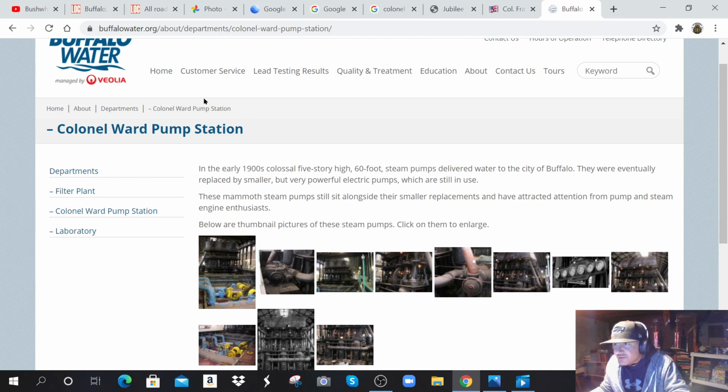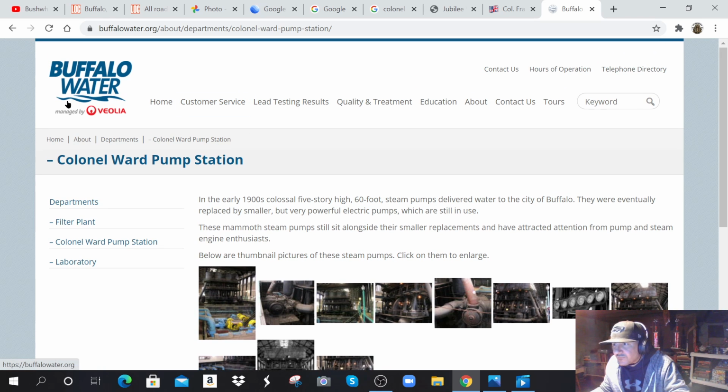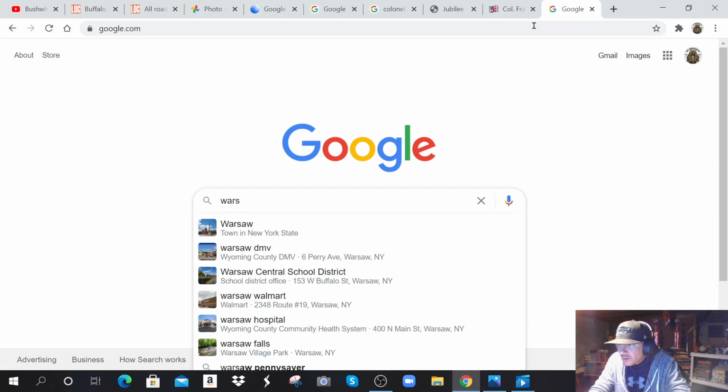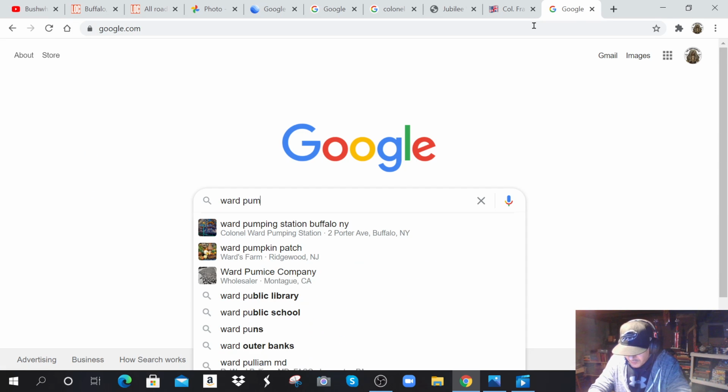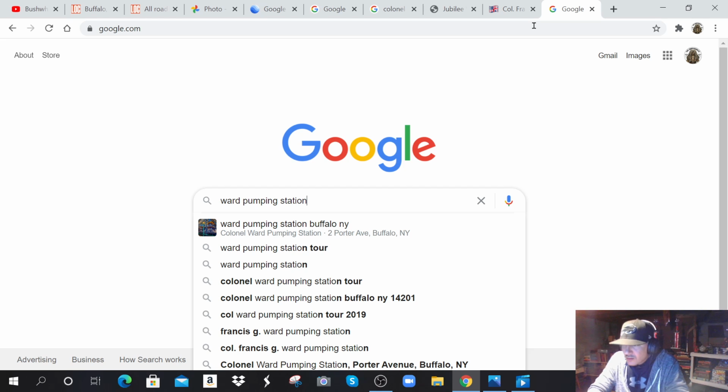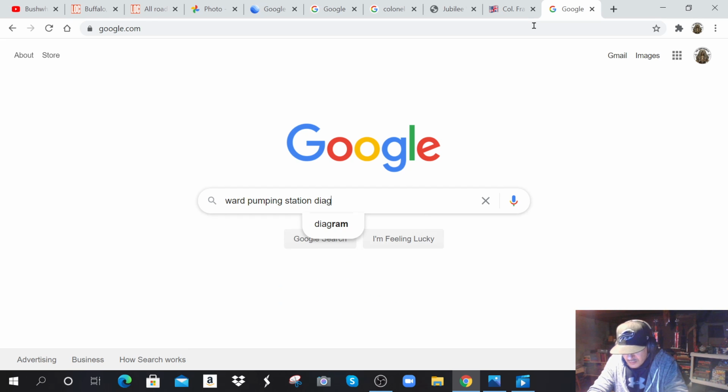No, this is the Buffalo Water site itself. Veolia Water. Let's try to find it again. Ward pumping. Let me explain it. It has a schematic, a bird's eye view, and it shows one tunnel going to the Massachusetts Avenue pumping station, and the other going to the water crib intake. And I just want to show that to you because we've seen it in the literature. Pumping diagram.